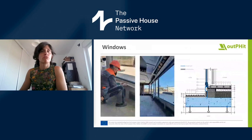Here you can see some nice pictures and also a drawing of the window installation. We worked with passive house windows, and as I explained before, we need to do a lot of blower door tests. As we are using existing materials for the airtightness layer, we need to test if all of these materials are working. And I think we did at least three blower door tests per apartment: two during the construction works and the last and final test.